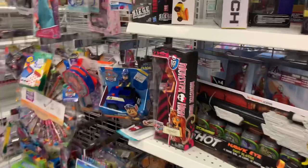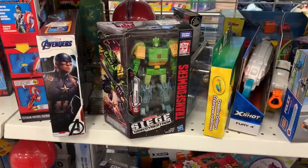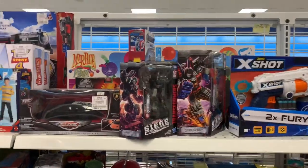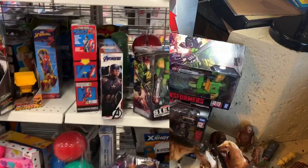Alright. Monster High and Sideswipe might be it. A little digging around, there's a Springer and a Hound. So we're definitely getting Springer and Hound. I think since I've got two or three Starscreams already, we're gonna leave that one. But maybe the other ones are coming home with me.